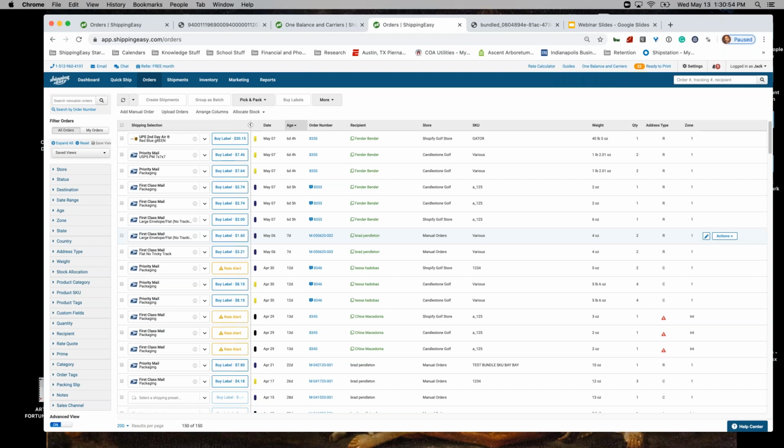I'm a big fan of them, for sure, because it keeps everything organized and it just makes sense as far as your day-to-day workflow. So for a pick list, it's just going to contain the quantity of the items you need as well as the item names. So you know, if you're looking at a pick list, that you need quantity 4 of the red bouncy ball to satisfy the orders that you have selected.